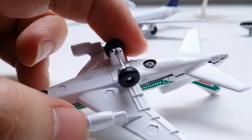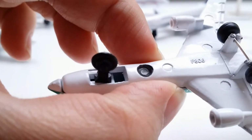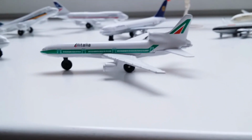And it is held in place by this soldering. It's not even a screw that you can tighten. It's more like, I don't know what. But yeah. They still managed to get the basic shape of the plane.